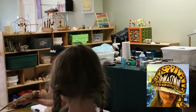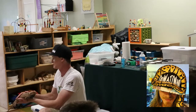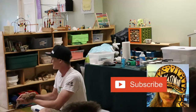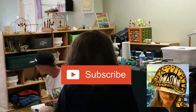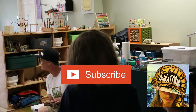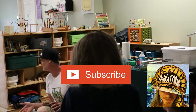Bearded dragons really have to have their own house. You can't keep a dragon like this with baby bearded dragons, because they will eat each other. Grown-ups will eat the babies. They don't recognize the babies as their babies.